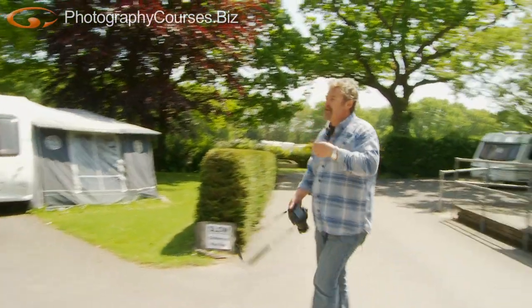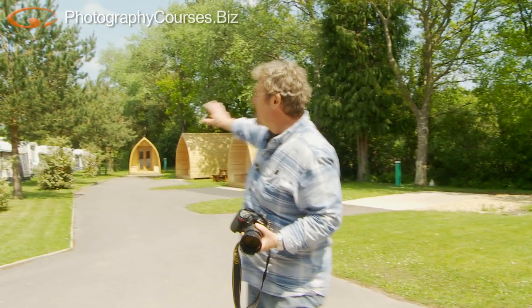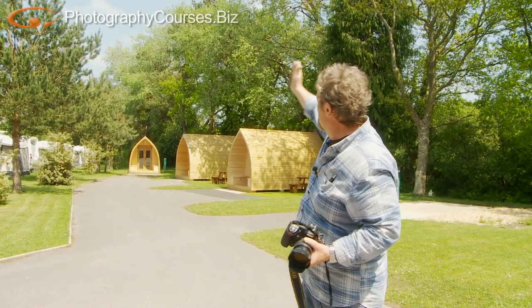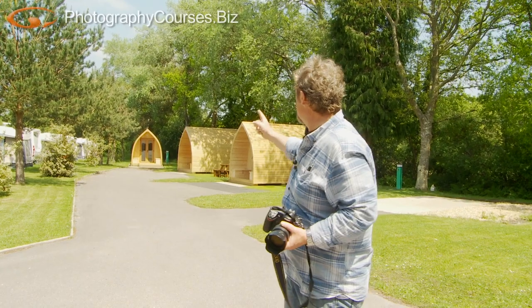The reason I'm coming over here is I want to isolate the pods with the dappled light and the trees. Might get a bit of sky in, I'm not sure, but I want to lose the edge of these caravans and tents just along the side here. So I'm going to shoot it from back here.